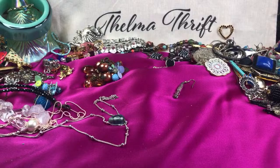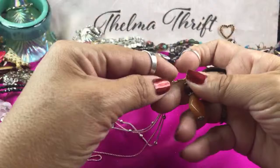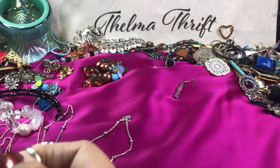Okay. What else is here? Does this go on here? No, it's an earring. This is pretty. These are gemstones. I hope these earrings come up in the other bag. We're down to one bag from Robert's venture into finding me some.